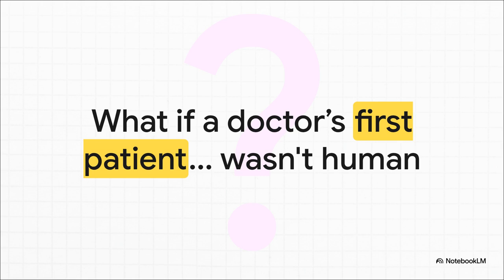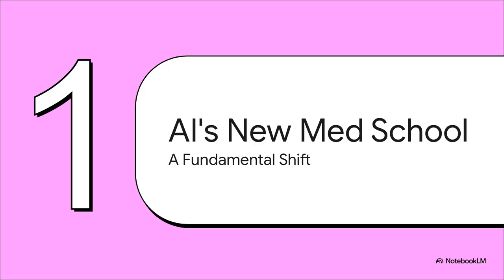But the training itself is going through a massive overhaul, and it's all thanks to AI. For the longest time, medical training has relied on something called standardized patients. Basically, they're actors who are paid to pretend they have various illnesses. And while it's a time-tested method, it's also a major bottleneck. It's incredibly expensive, it's really hard to scale up, and it means that most students only get to see a pretty narrow range of cases before they're face-to-face with a real person.